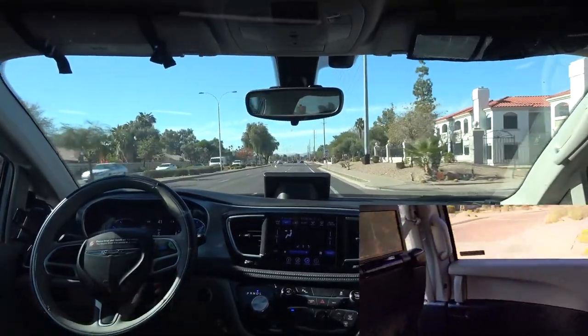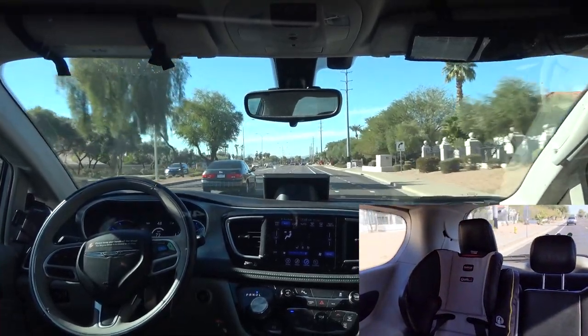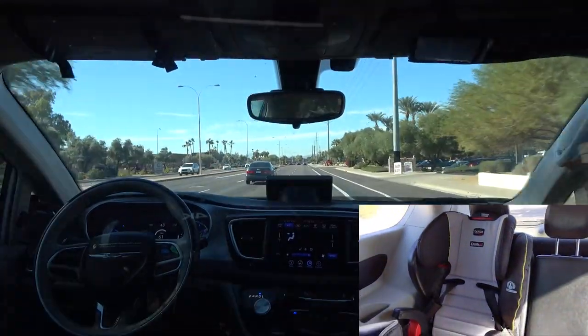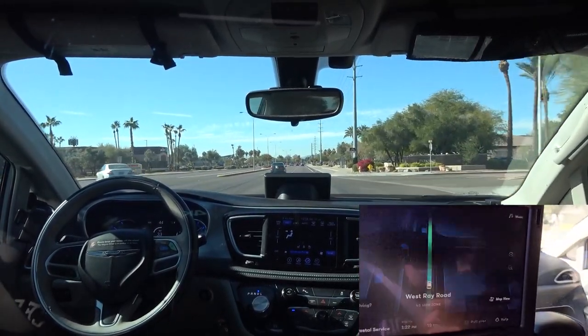Noise actually seems to be coming from back here. Like the... I think it's the baby seat. Can't quite tell.